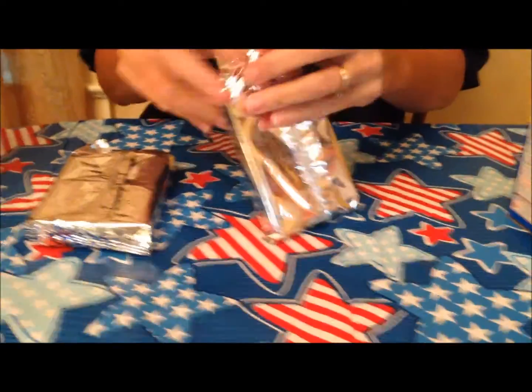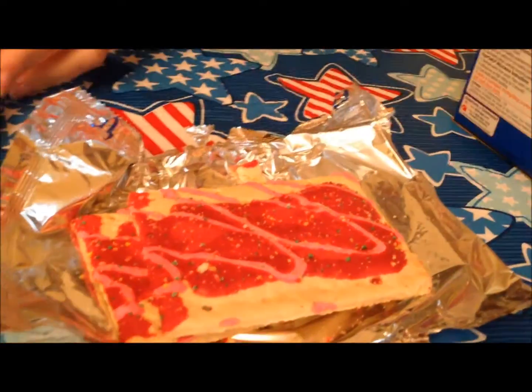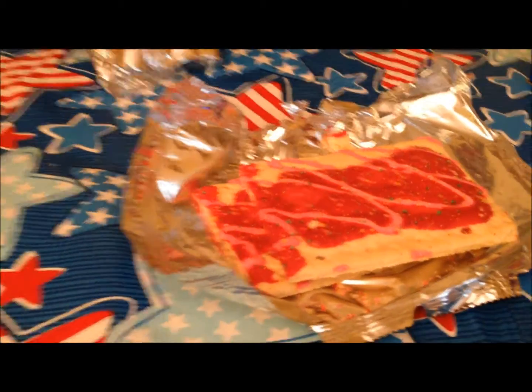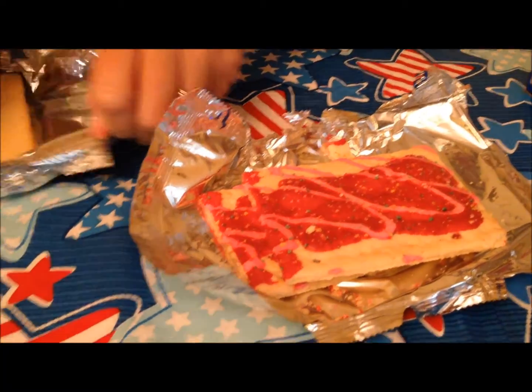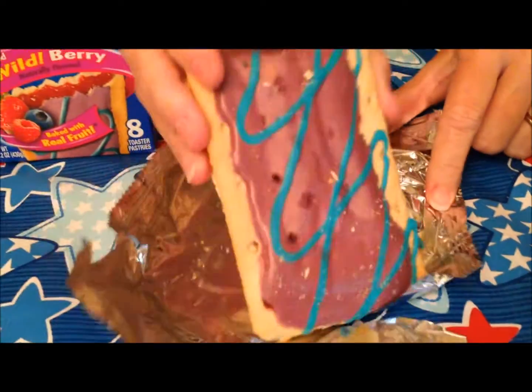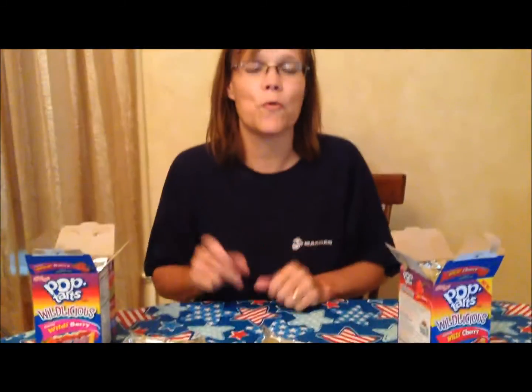So what I'm going to do is try them toasted and untoasted, just like I always do. But first I'm going to show you how they look before I put them in the toaster. These are the cherry. Ooh, they're red. Wow. Looks like you might cut your hand open. I think they're very pretty. And these are the berry. Ooh, those are pretty too. Okay, so I'm going to put one of each in the toaster right now and we'll be right back.